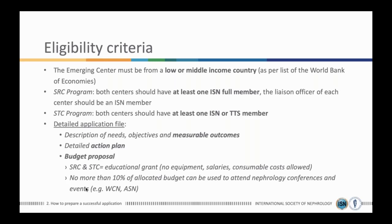It's important to realise again, and I reinforce that the monies are intended for educational activities. So we unfortunately cannot provide support for equipment, and we certainly are not prepared to provide support for salaries. Consumables in a similar way, for instance, dialysis consumables are out of scope for this sort of program. It would consume too much of the budget too quickly. We do also state that no more than 10% of the allocated budget can be used to attend nephrology conferences and events such as the World Congress or the American Meeting. Having said that, if seminars and conferences are organised in the developing country, it is feasible to use some monies towards those sorts of activities.